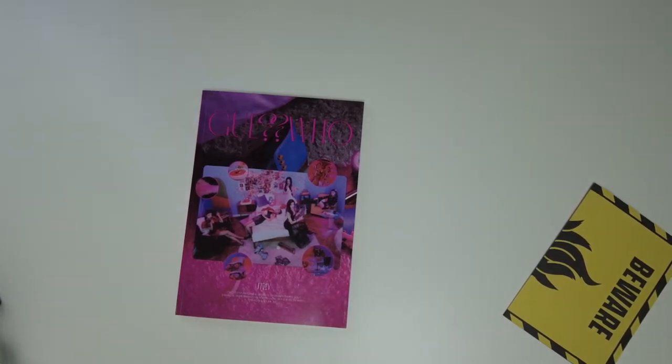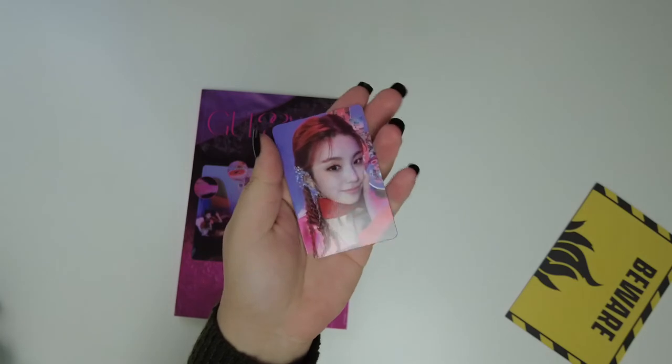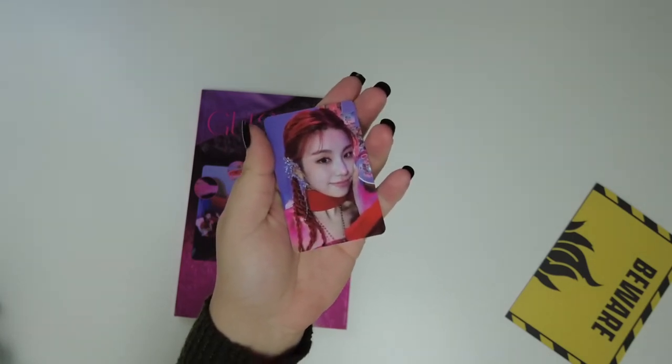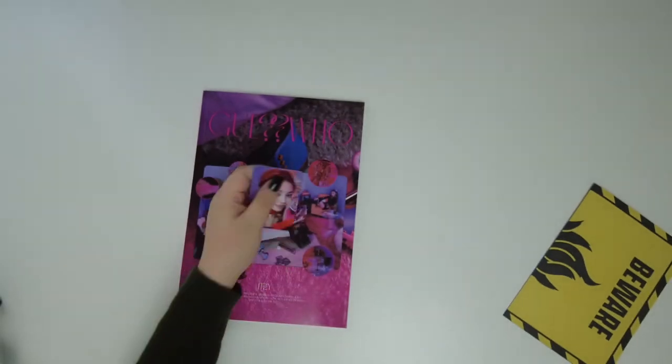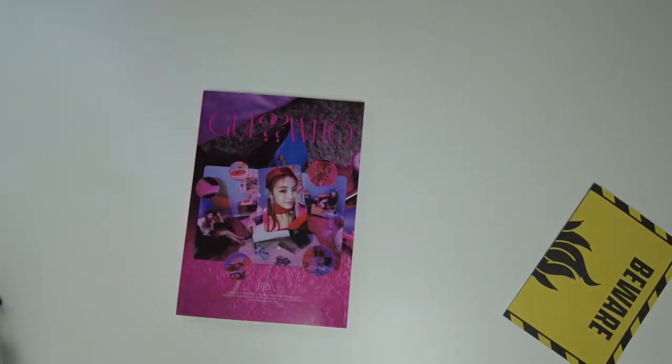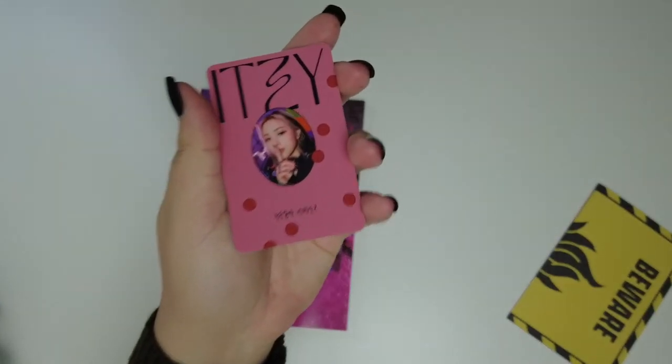Oh my gosh. There's five photo cards per member. So their pictures are on the back and I already ruined it. But the first one we have is Yeji. These cards look so pretty. And then the next photo card we have is Rujin.